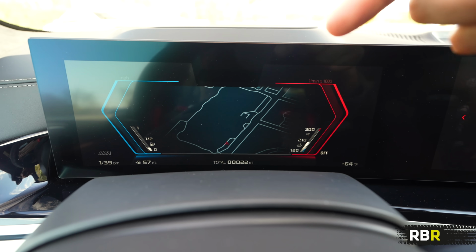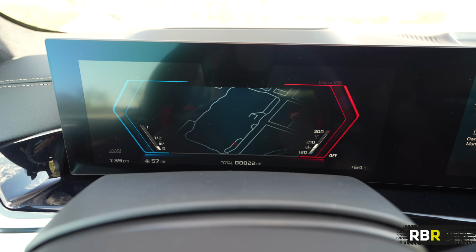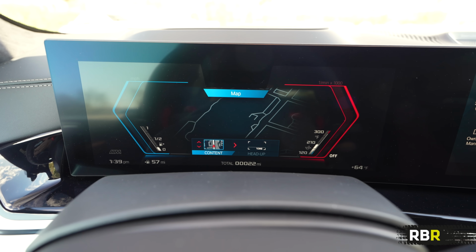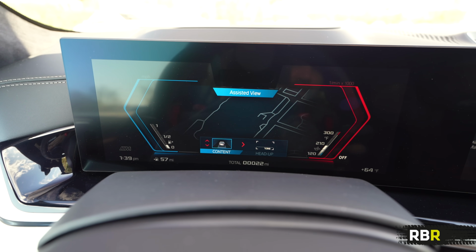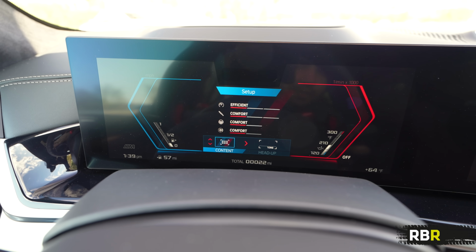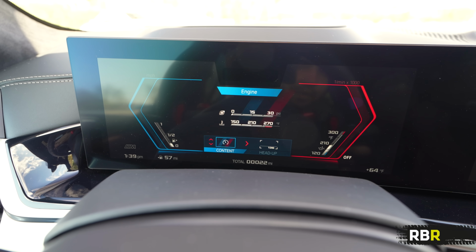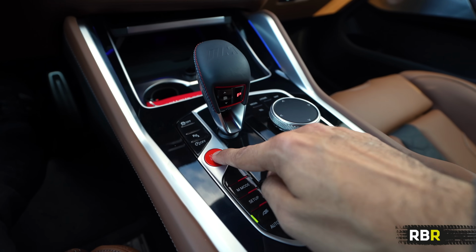Now in terms of operating system, lots done here in the driver zone. This is your standard view, or your road view, which gives you maps in the front, or you can change that content for both the heads up and otherwise. So you've got AR, assisted view, trip data, route preview, lots of different things that you can have in there. Even your setup menu for M and engine data as well. So it's nice and customizable, unlike before.